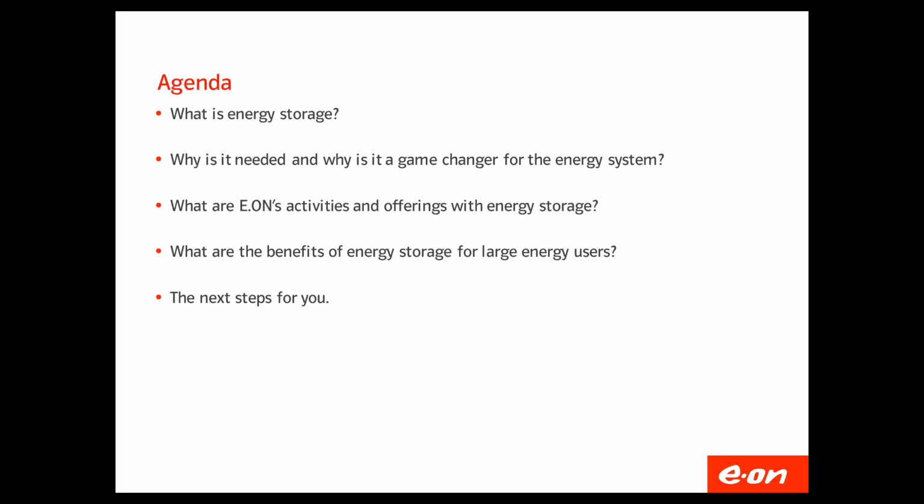In the following slides, we will explain what energy storage is, why in the past few years it has suddenly become a hot topic. We will also show you what E.ON has and is currently offering, and most importantly, how these solutions can benefit and bring value to your business and operations. Before we go on, I've already used the term large-scale energy storage, but what do we actually mean by this?